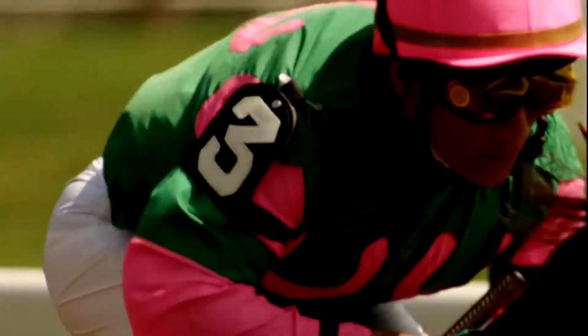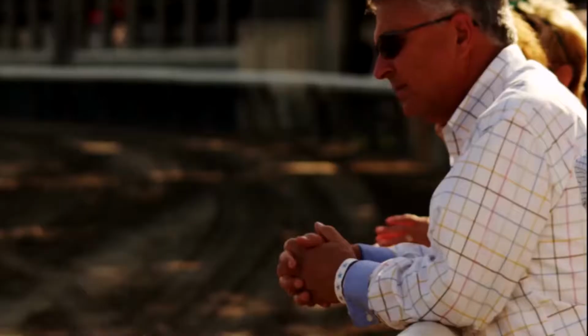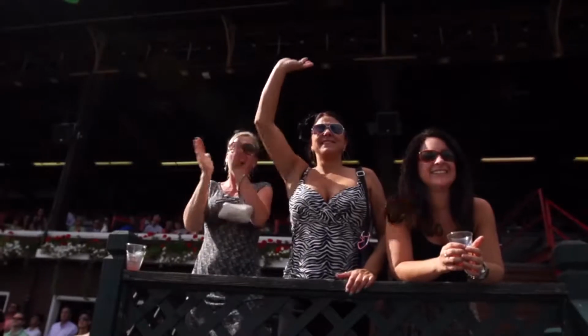Trakus has changed everything for me here at Saratoga, whether it's just watching a race when I have money on it or just watching a race out of enjoyment. It really does change the experience from a fan's perspective. It makes you know the race a lot better inside and out. I wouldn't be able to track the race visibly, so I appreciate Trakus.